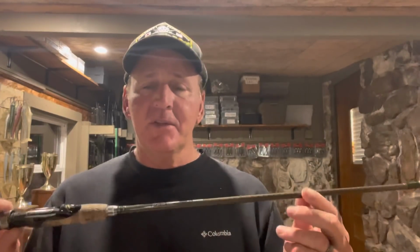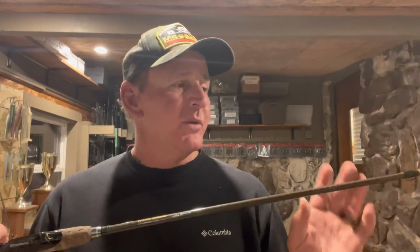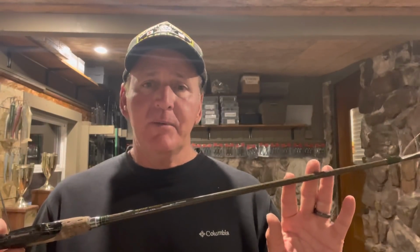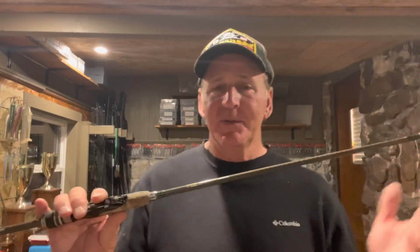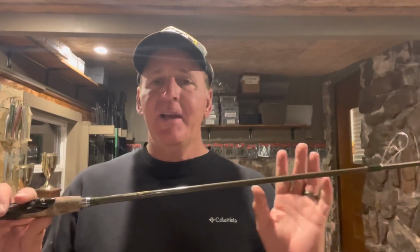All of my finesse techniques, like my wacky rigs, shaky heads, Ned rigs, drop shots, all that type of stuff, even some small worms and finesse jigs, I'll fish on this spinning rod here. Also, this is the only rod I use with a jerk bait, well, 98% of the time, unless I'm using a giant jerk bait or something like that.